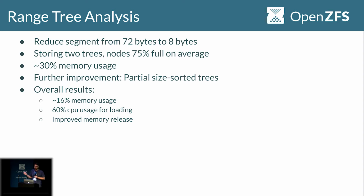In addition to that, loading the space map into the range tree takes 60% as much CPU. So we cut 40% of the CPU off just by switching data structures and then not loading all of the size sorted elements. So that's, again, a really significant improvement.